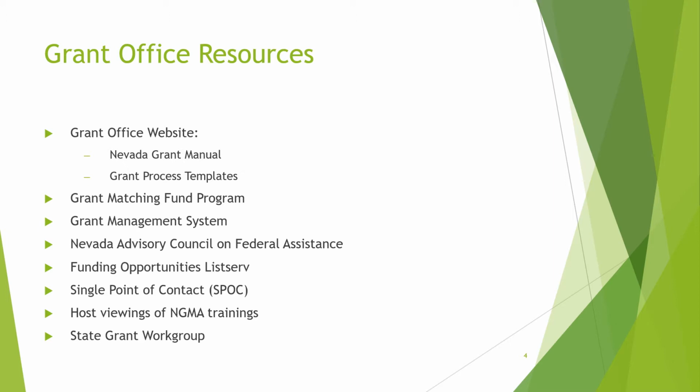If you let our office know, and we prefer that you let us know when you're applying before you submit the application, then if you're applying for a grant opportunity and we know other people are applying for it, we look to align the applications. If you can work together, one single application is stronger than several. So if you see the SPOC or single point of contact, then you need to contact our office and let us know that you're applying for the grant.